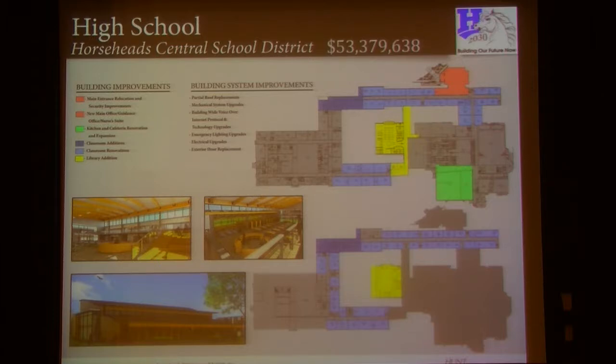The link currently is just kind of an unloaded, unsupervised space that really is just a transition space. The idea we have is to actually put classrooms on that, utilize some of that space, so we continue to create that corridor connection, but actually use that space for some classrooms. And the concept there is really once you make that corridor a utilized corridor, supervisory issues become less of an issue. And then finally, looking at renovating the kitchen cafeteria here.